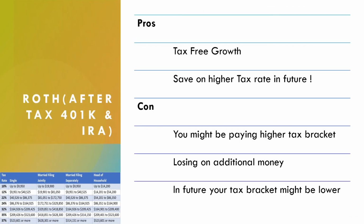So the pros: if you put your money into these accounts, you have tax-free growth, meaning that in any of those accounts, you don't pay any tax. Only when you take money out do you have to pay tax on it. So by the time you retire, you might not be taking money out in the higher 22% bracket. You might be taking it in the lower 10% or 12%. Let's suppose you are married filing jointly and you're taking 81,000 or 100k. You're still coming under the 12% bracket. So you save on a higher tax rate in the future.